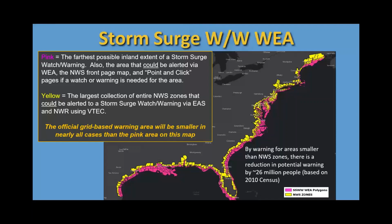And then if you look at yellow, those are the areas, generally one county or zone inland from the pink, where the storm surge warning or watch could be disseminated via the Emergency Alert System and NOAA Weather Radio using the VTEC coding. However, in all cases, the actual warning area will be smaller than the pink area on this map. The pink area is based on that worst case scenario.